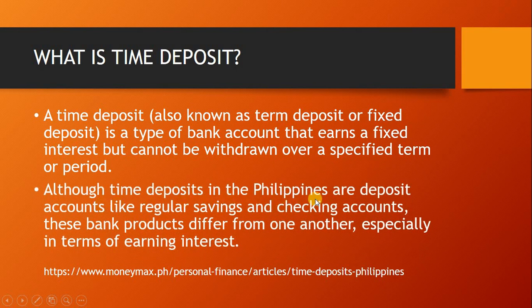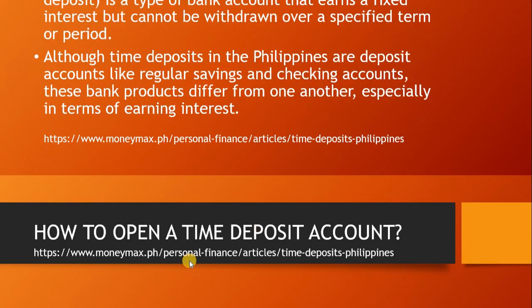Although time deposits in the Philippines are deposit accounts like regular savings and checking accounts, these bank products differ from one another, especially in terms of earning interest.